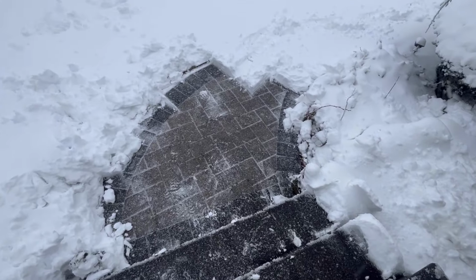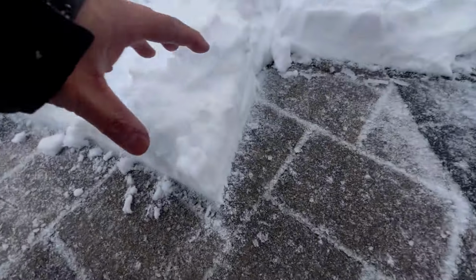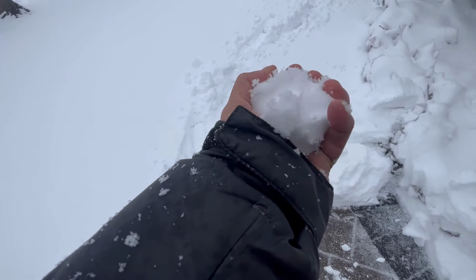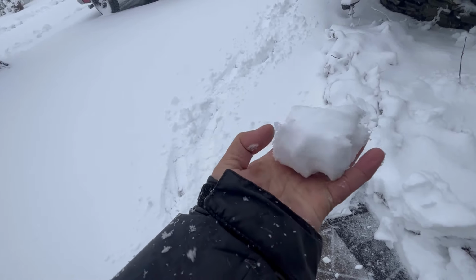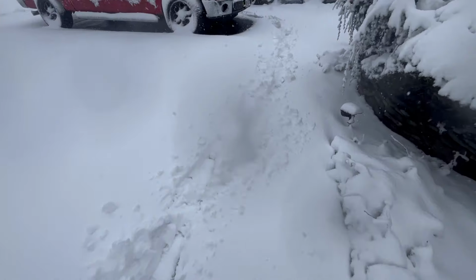Anywho, this is the kind that's very slushy. You know what I mean? It doesn't look like it right now because it's fresh, but it's the kind that packs really well. Now, you can make good snowballs with this. It's not so watery right now, but it's filled with a lot of moisture.